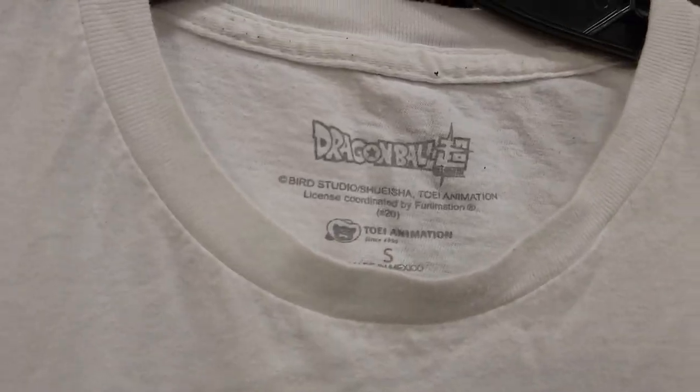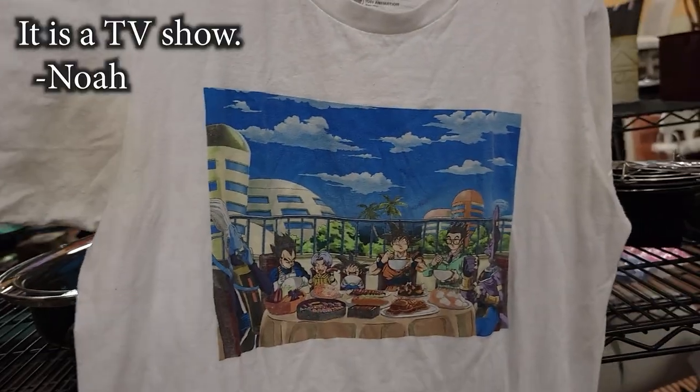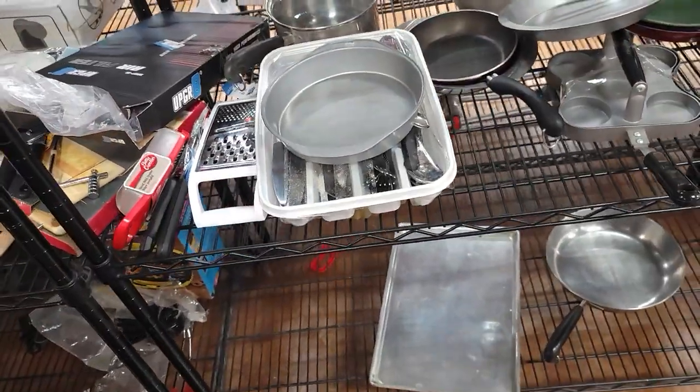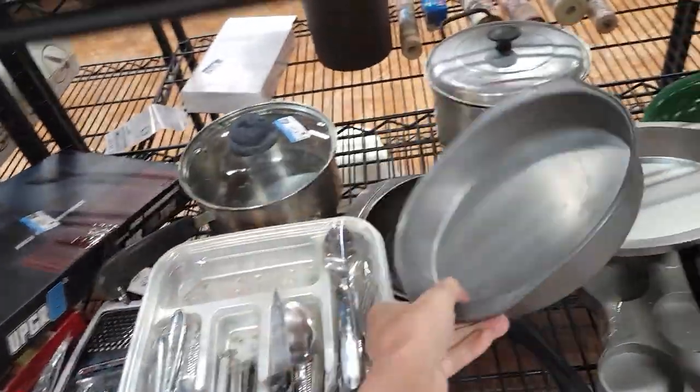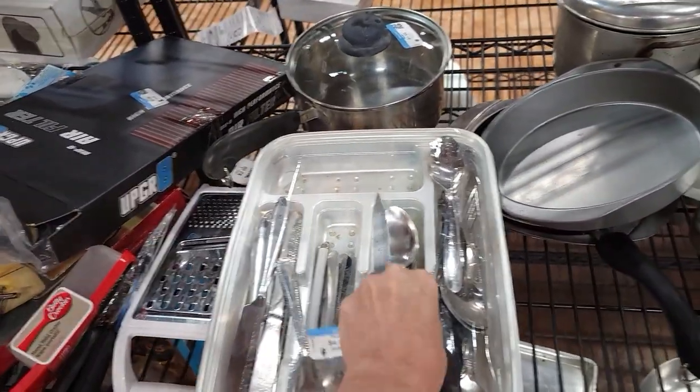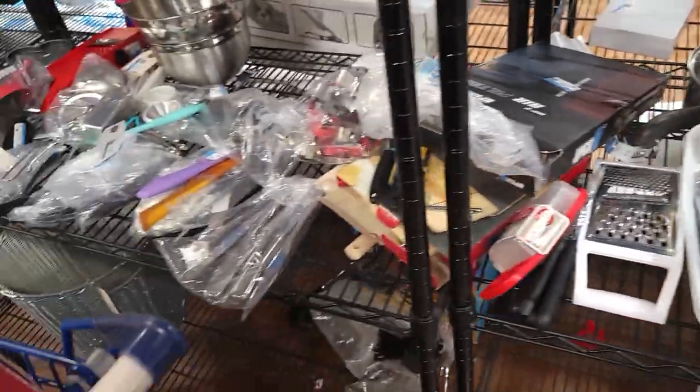Dragon Ball shirt just sitting over here. Ooh, it's stained. That would take some work. Yeah, so I tend to just stick with things that I know that I can write up fairly quickly because time is money. Ooh, that's not a good set.